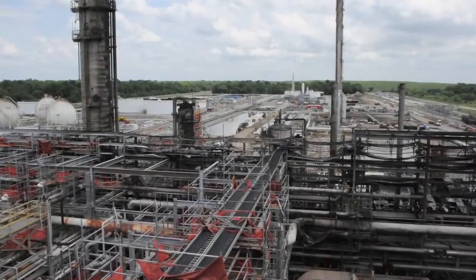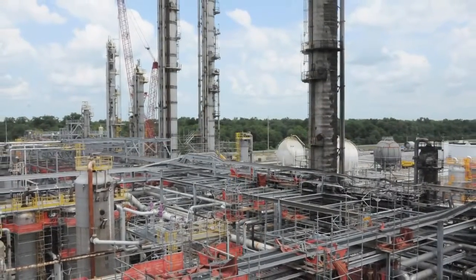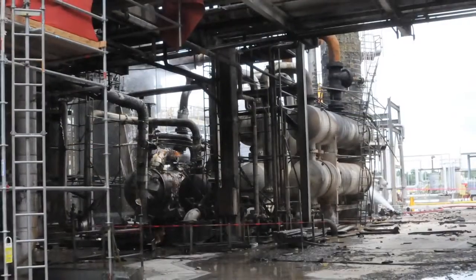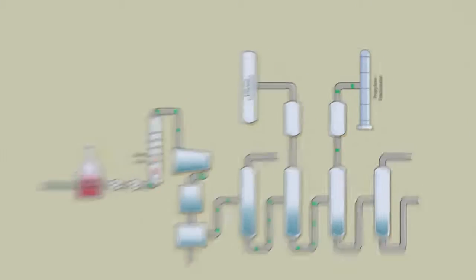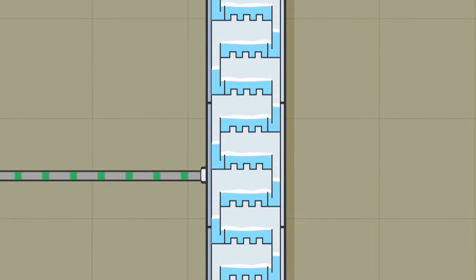The Williams Geismar Olefins plant is located in Geismar, Louisiana. The plant produces ethylene and propylene. These are chemicals used in the petrochemical industry to make a variety of products, including plastics and antifreeze. Within the Williams process is a distillation column called the propylene fractionator. It separates a mixture of propane and propylene.